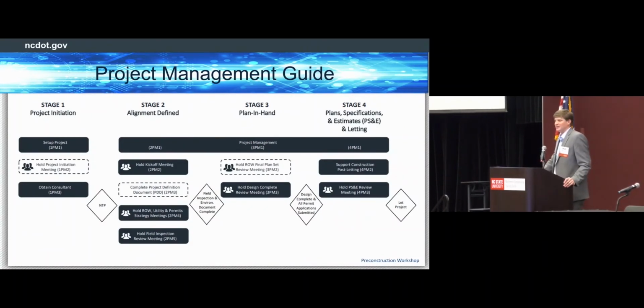This tool was developed to help project managers, both internally and externally, lead teams from project initiation through letting. It is not prescriptive, but it does highlight the principles and best practices that will help you be successful as a project manager. Some of which are collaborating efficiently, streamlining communication, proactively managing project schedules and budget, and ways to increase accountability. It's a roadmap that's heavily focused on communication.